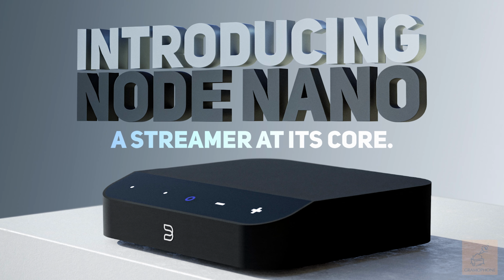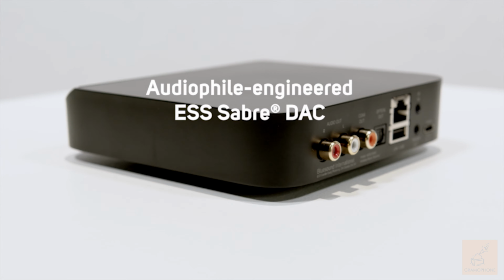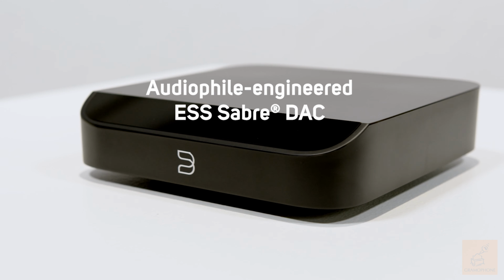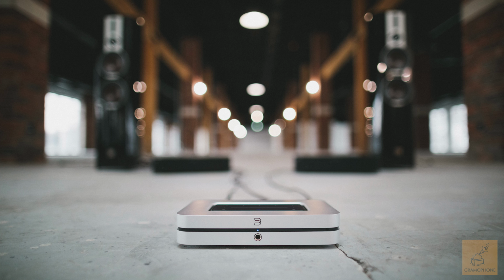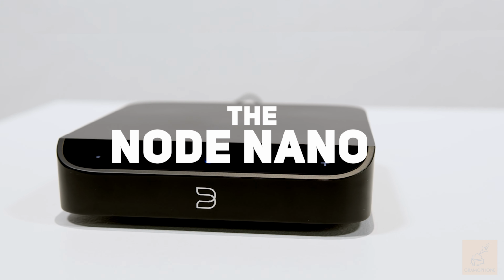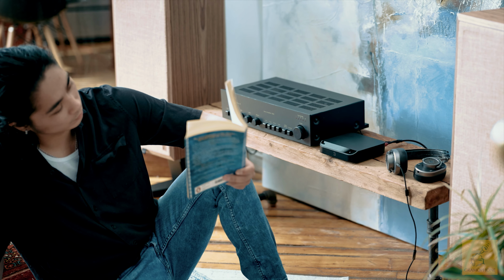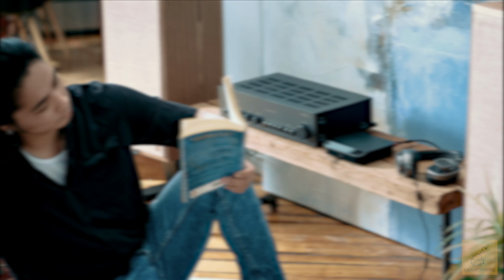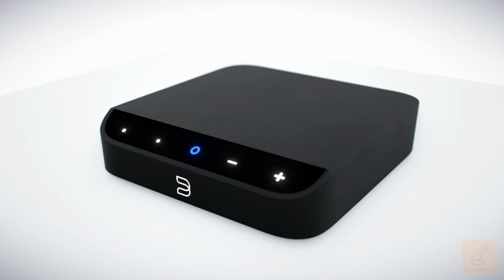So first, the Node Nano upgrades versus the former Node. Bluesound upgraded to the ESS Sabre 9039 DAC. That's the same high-end DAC that makes the Node X, their 10th anniversary, sound so good. Upgrade number 2 is the price. You get that DAC sound quality at just $299 retail. Nano will crush a bunch of other entry-level high-end streamers. Third, Nano has a cool compact chassis. If you want space saving, go Nano.